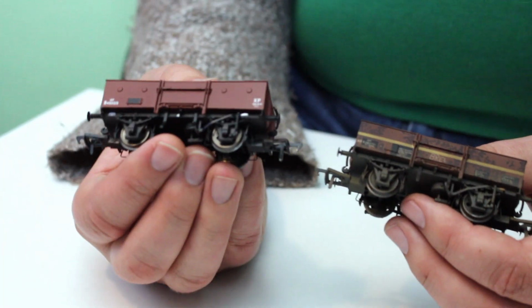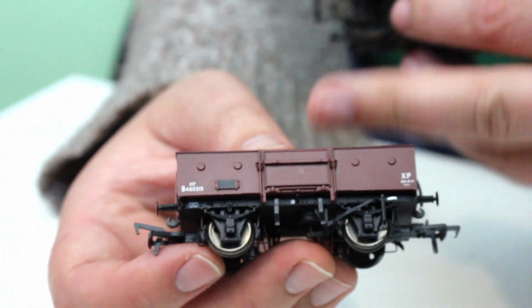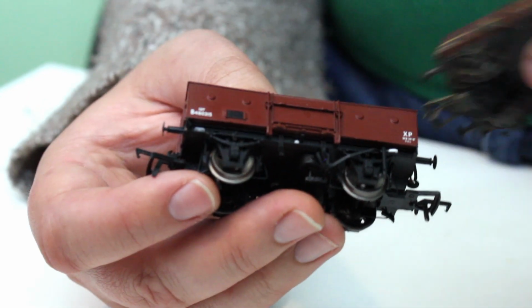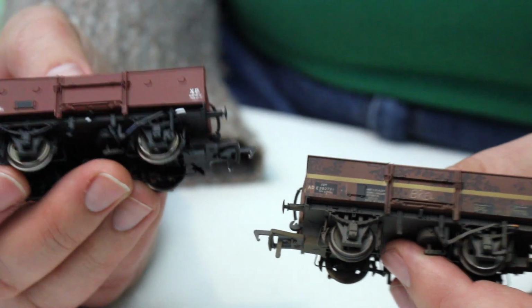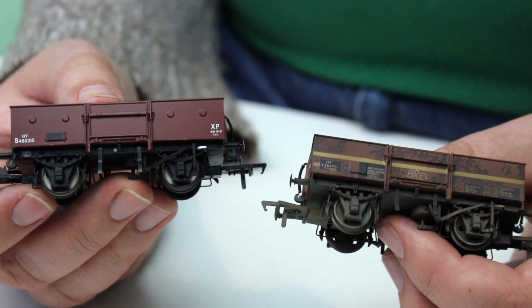So just to give you an example of some of the other body styles, I've got here a Bachmann wagon. It's had a load added, but we can see there the chain dimples compared to this wagon, which doesn't have the dimples, just as an example of the different body styles that Bachmann has tooled up for this wagon.